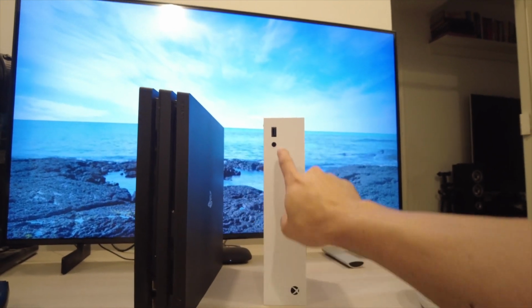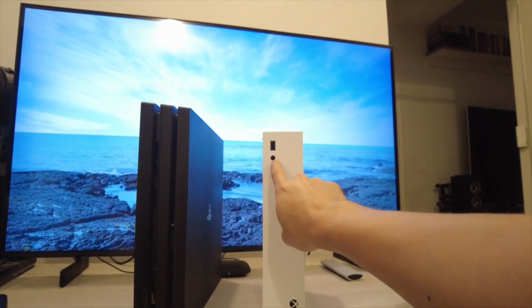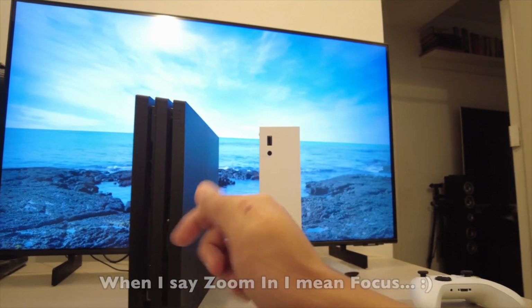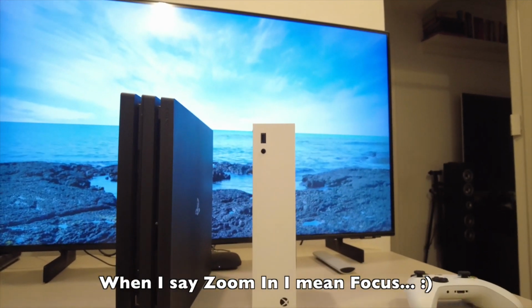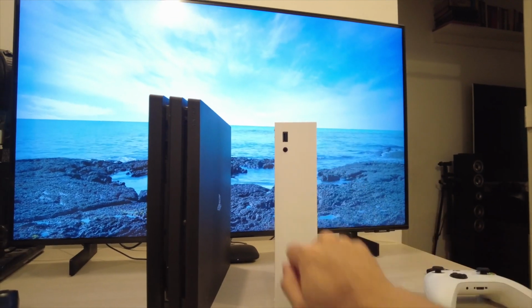So on the front, all you get is just a USB out, and then you have this tiny little button to sync your controller. So if you want to connect your controller, I'm just going to zoom in here very quickly. If you want to connect your controller, then you can do that with that.